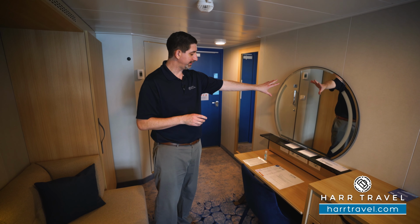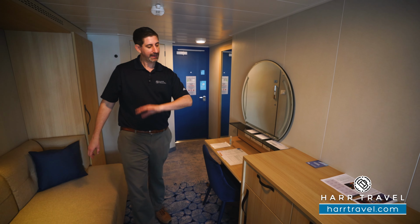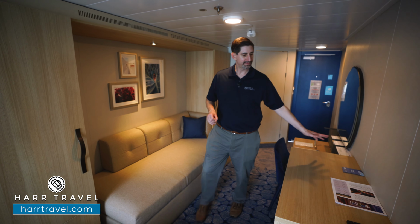You've got a backlit mirror here to use to get ready. You'll find your hairdryer just in here. You've got more storage, and then underneath, you're also gonna have your mini fridge. Every room on board has that. You've got a bit more storage on top here, and then you'll find your bed.